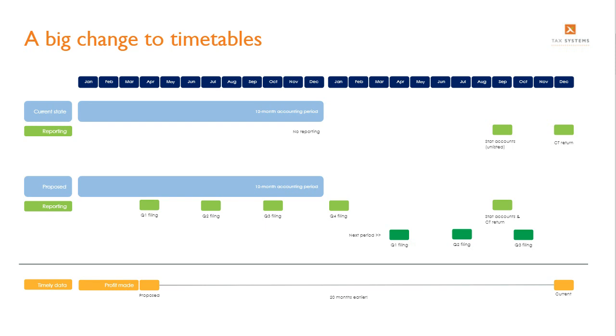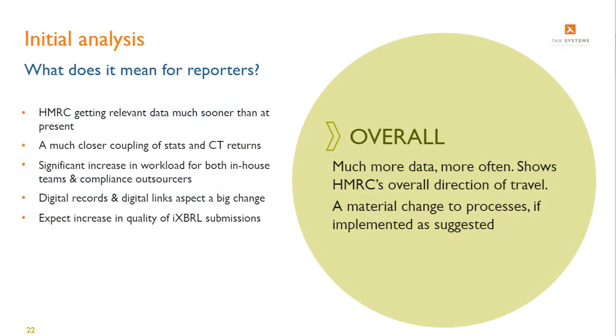So to sum up what we're seeing, what does it mean? They're getting the data much sooner than at present, which is an interesting thing. That's what they're driving at, and if you read the consultation top to bottom, that is a general theme that comes through. They want that information sooner. If they bring those two filing dates together, the 9 months, then there has to be a much closer coupling of stats and CT returns, because you wouldn't necessarily have the time to do your stats and then have another 3 months to do the CT return. And of course, do remember, as I said at the start, that this is a consultation, but that's what it would mean if it was implemented in its current state.